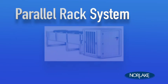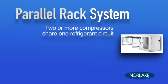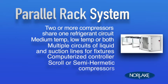Parallel rack system. 2 or more compressors. Compressors share one refrigerant circuit. Can be medium temp, low temp, or both. Multiple circuits of liquid and suction lines for fixtures. Computerized controller, remote condenser, scroll or semi-hermetic compressors.